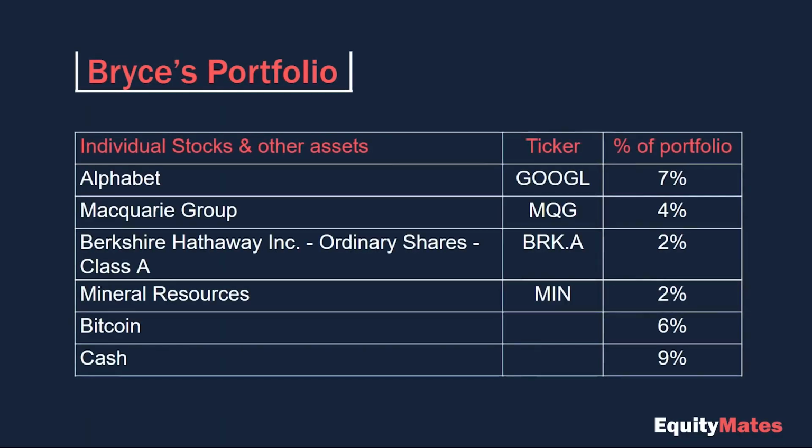And then the final sleeve is your more individual stocks and I guess crypto. So what have we got there? On the individual side of things, I have very few. I have been consolidating a fair bit recently, and I'm trying to get all my positions that I want over the 5% mark. To run you through it, Alphabet is my largest single holding for individual stocks at 7%, Macquarie Group at 4%, Berkshire Hathaway at 2%, and I've just got on the bandwagon of Mineral Resources. It's at 2%. Wow, four individual stocks. That's it.